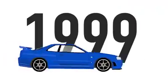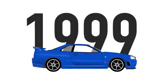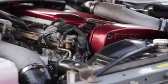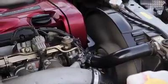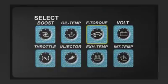It was our Need for Speed Halo car, our Fast and Furious heroine, and to many, our dream car. But what made it so special was its technology. While still powered by the same RB26 as first found in the R32, the R34 was upgraded with the newest software. Boost levels, injector pressure, oil and water temps, front to rear torque split were all shown to you on a games console style LCD screen in the interior.